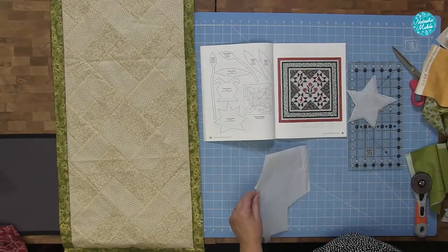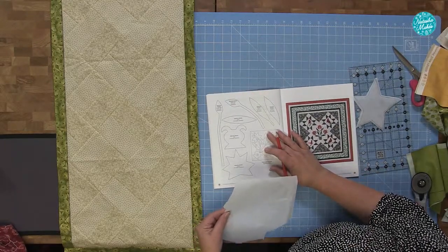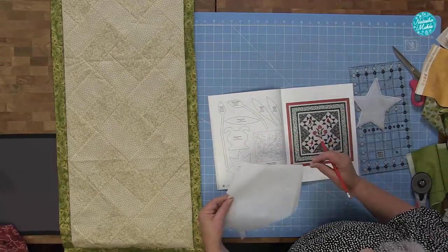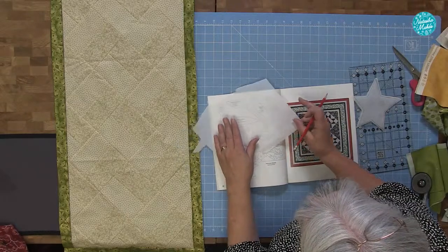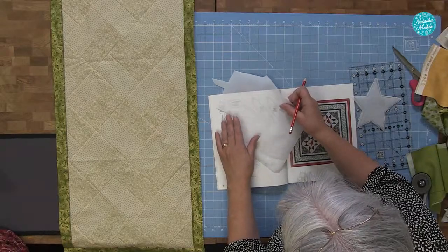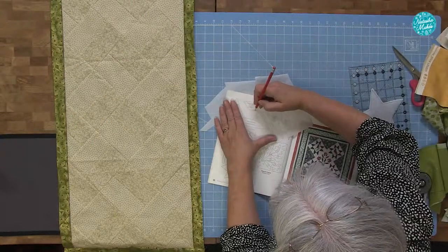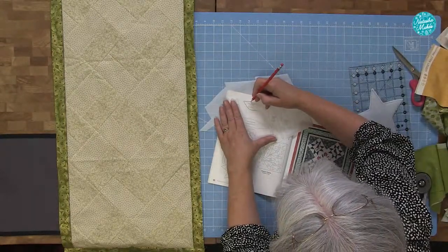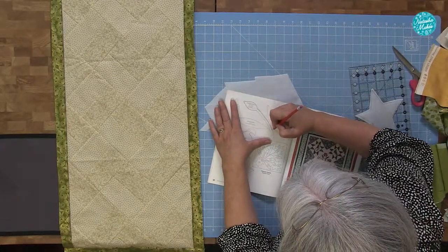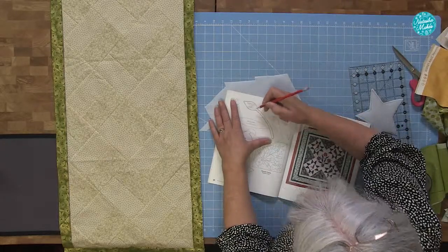Now, I had a bit of a, oh God, I've got to reverse. What am I going to do? I'm going to hold it up to the window and trace it through from the other side. And then I had a bit of a light bulb moment. I traced my leaf shape off, very roughly because I want to do it quickly to show you, and I want to reverse that.